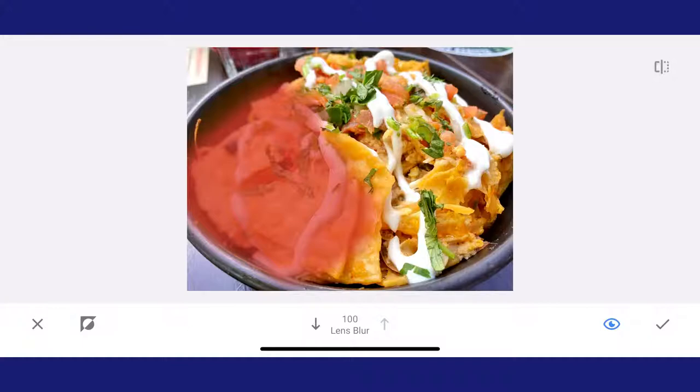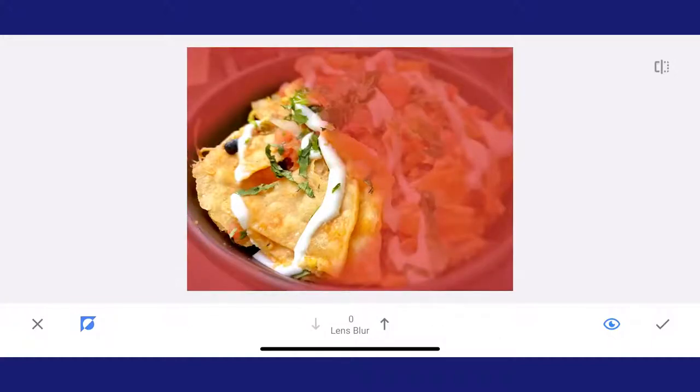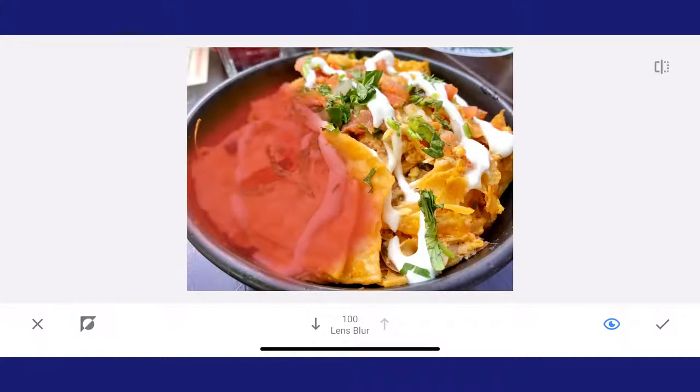Now, if I want to blur the rest of the image and just leave that in focus, then there is that icon that reverts your image. And actually, I said the icon at the top. It's actually the icon at the bottom that looks like a little pyramid with a circle in it. So now the image that's not covered in the red area is actually in focus, and everything covered in red is out of focus. Now, if I tap that icon one more time, it reverts it back to having the red area blurred while the rest of the image is in focus.